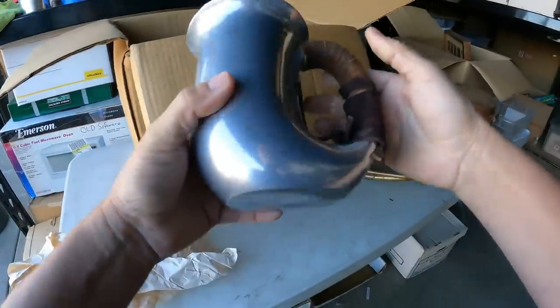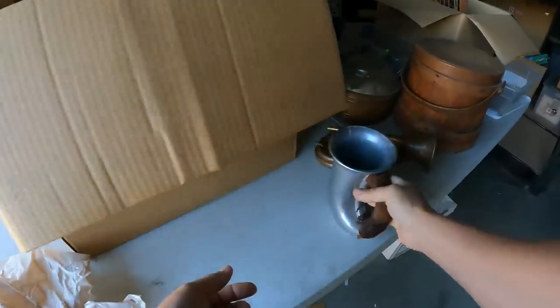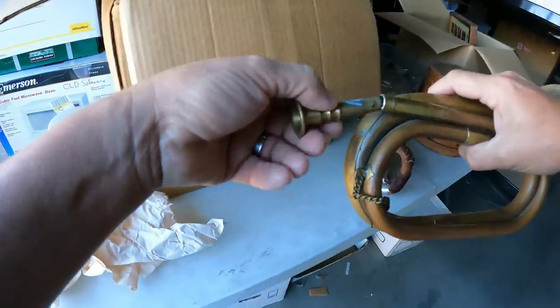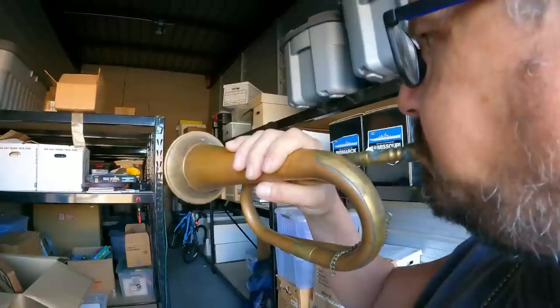What is that? I guess it's a mug, wrapped with some leather strands here. Kind of cool, right? I mean, look at that stuff. That's just neat. I don't think that any of that's yet. Oh, look at that. Nice. How do you do this?